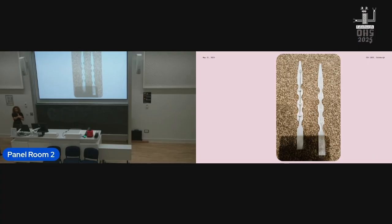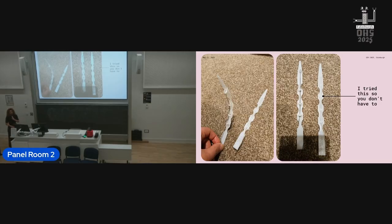So I started off with making the midrib spine, the piece that makes everything bend. I tried making several options. The option on the right, I tried this so you don't have to, because obviously this is a very stupid way of doing it. If you thread through the TPU, that's too much friction and it's almost impossible to open and close it. But the option on the left, with these little hooks where the thread goes through, bends very easily. That was the first discovery I made: if you want to make something bend, use hooks and something very flexible, and thread the thread through the hooks.